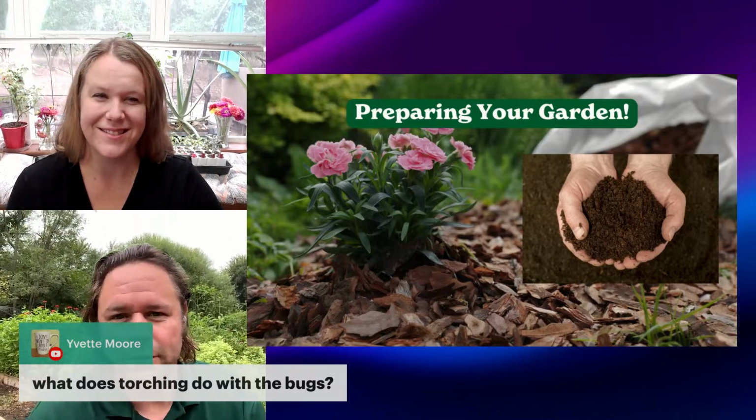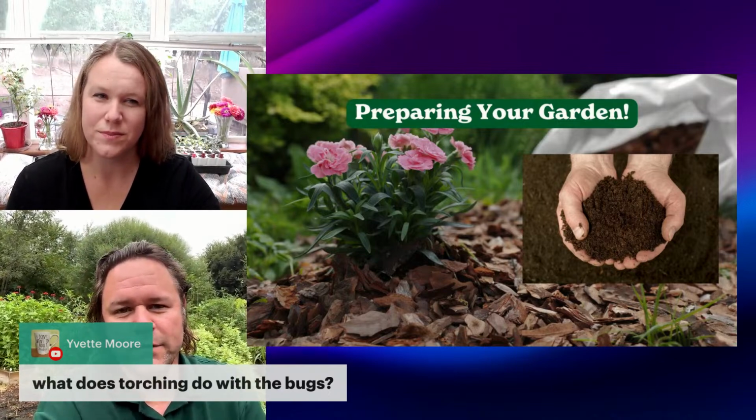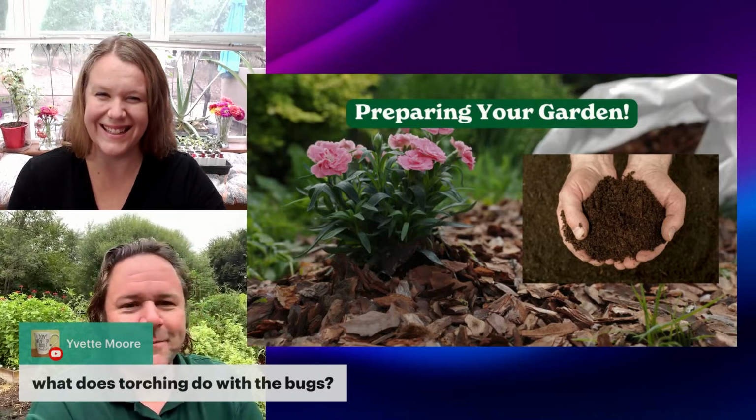So what torching is going to do is kill off a lot of the eggs that are left, because whenever you have these bugs that set up shop, sorry, the rooster is not cooperating.